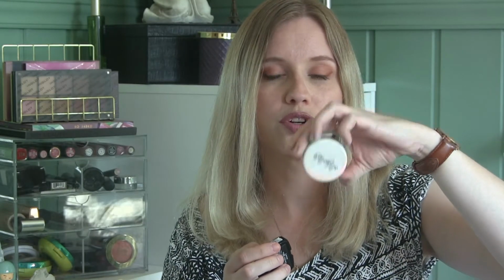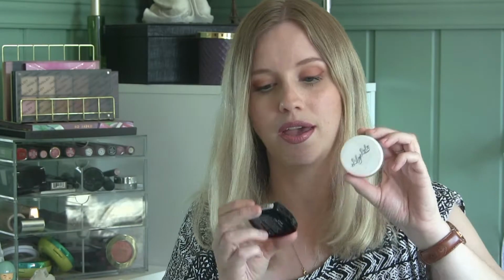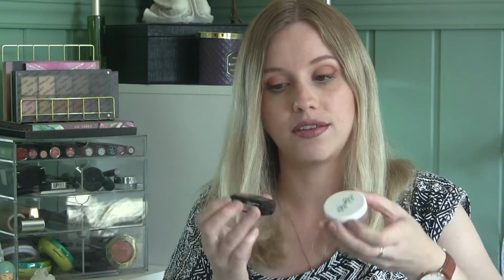And for blush, I did have the NYX Pinched, and this is such an old blush, but it worked out great. I loved this throughout the month. I used it a lot, but I also used this Lily Lolo Mineral Blusher in Clementine just as much. So I love both of these, and these are so old, so I don't know what to do about it, but I'm going to put it back into my collection, and I'm going to pull in this H&M blusher in Sweet Rose. I've had this for quite a while as well.